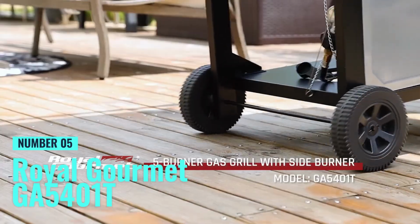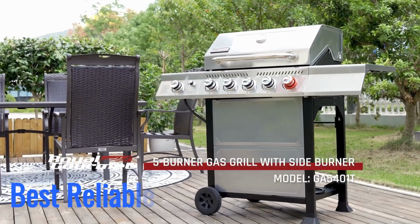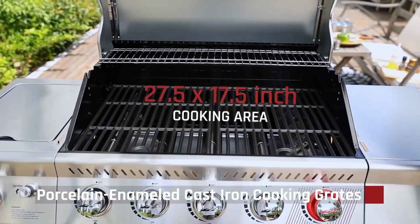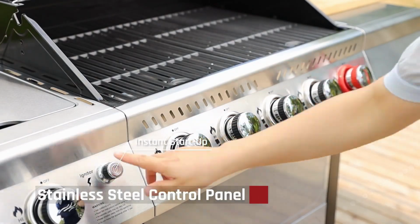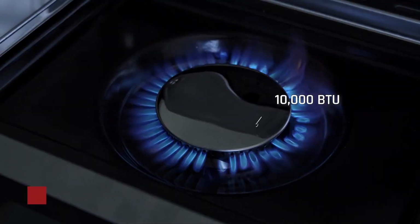Number 5. Royal Gourmet GF5401T. This is the best reliable choice for those who need a robust and versatile grill. Boasting a total of 632 square inches of cooking space, it includes 483 square inches of porcelain enameled cast iron cooking grates and a 149 square inch chrome-plated steel warming rack.